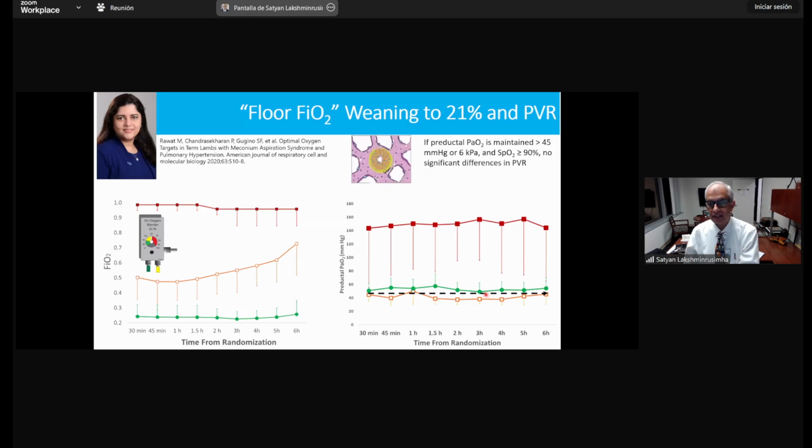So we went ahead and did a study, which we'll be partly presenting at PAS, where we looked at lambs, and maintained them either with 100% O2 all along the whole 6-hour period, or maintained FiO2 where we did not wean below 30%, that's shown by the orange line here, or weaned the FiO2 all the way down to 21%, as long as the PaO2 was above 45 millimeters of mercury and SpO2 was above 90%.